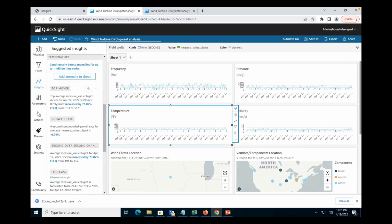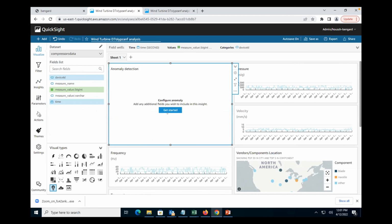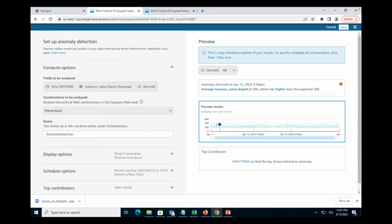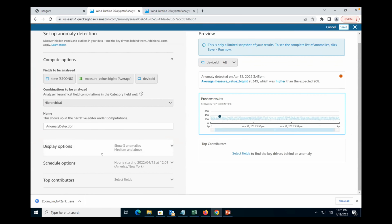If we go into this one, what we could do is add an anomaly sheet here, and then you can get more granular with this. It will pop up what you can see as results, and you see it detected an anomaly here, right? Then we can start playing with the parameters on how I'm detecting those anomalies. It could be based on a value, on averages, on many things.